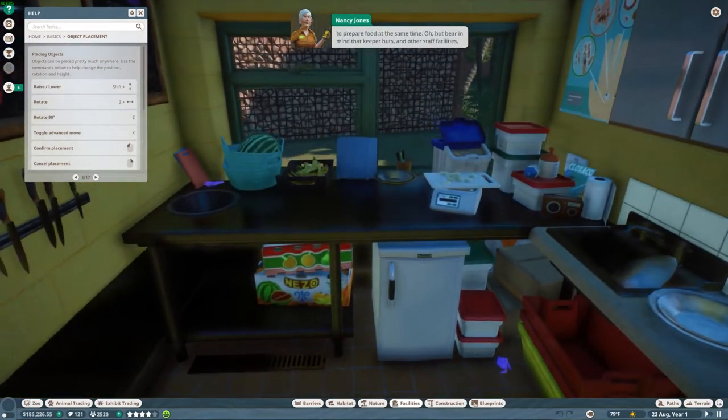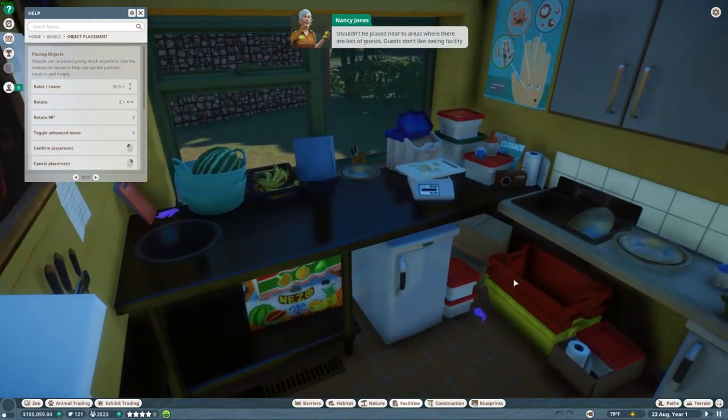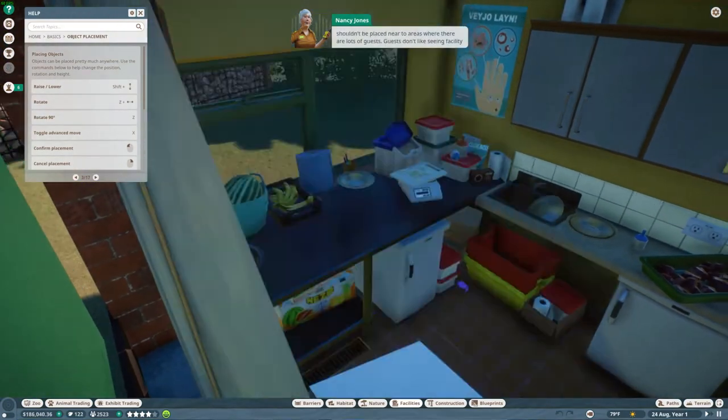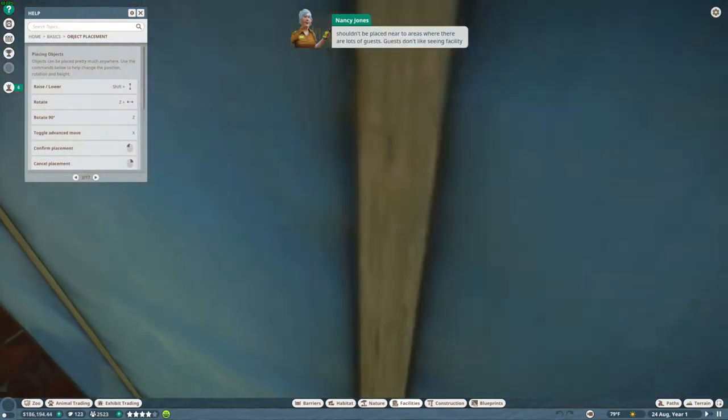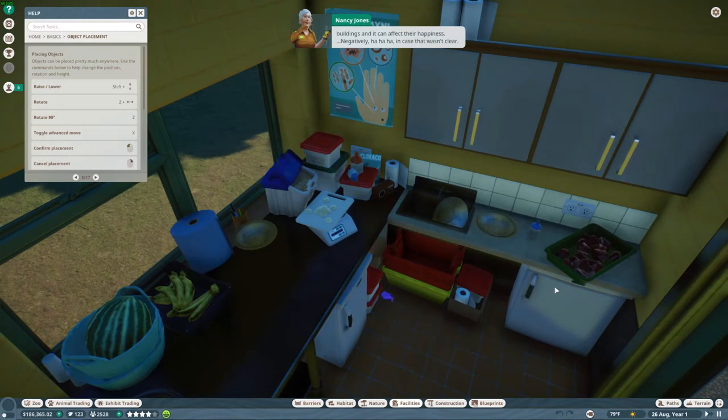Oh, but bear in mind that keeper huts and other staff facilities shouldn't be placed near to areas where there are lots of guests. Guests don't like seeing facility buildings and it can affect their happiness negatively. In case that wasn't clear.